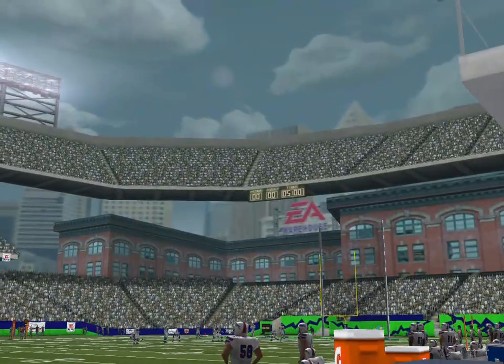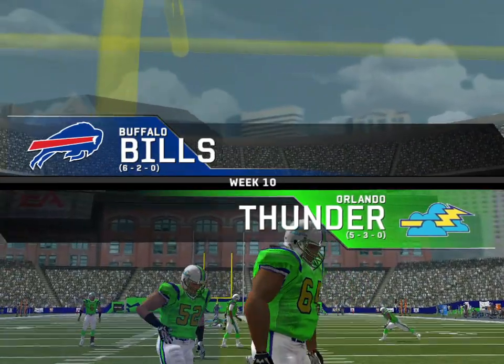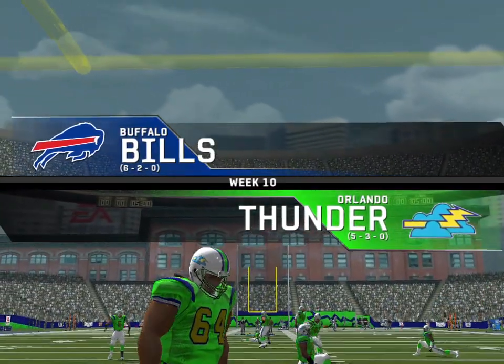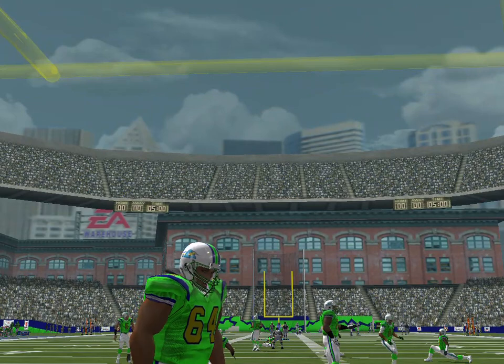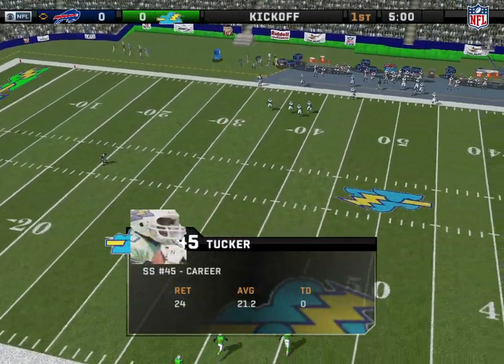Atmosphere, it's time for football. Both of today's teams are looking for a win and trying to establish momentum going into this stretch run. So thanks for joining us as the Bills square off against the Thunder. They're lined up for the kickoff. So let's get this game started now.